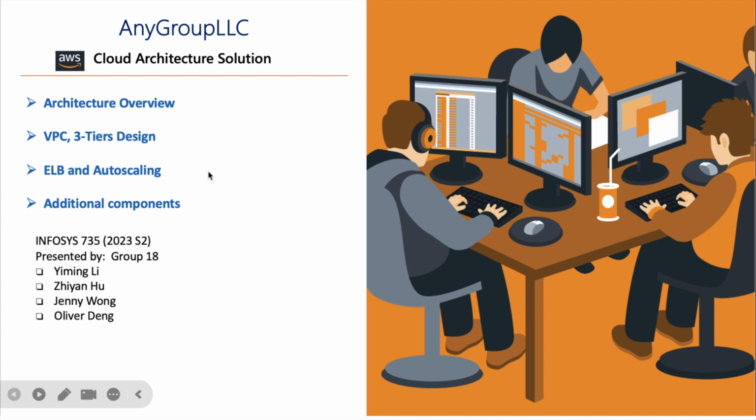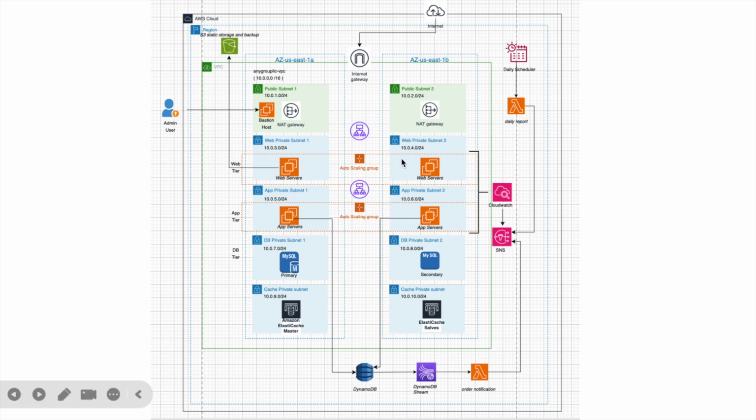Hello everyone, we're Group 18. Today we're here to discuss the AWS infrastructure tailored for AnyGroupLLC's expansion into New Zealand. This is our architecture diagram, starting with our foundational element, the Virtual Private Cloud (VPC).